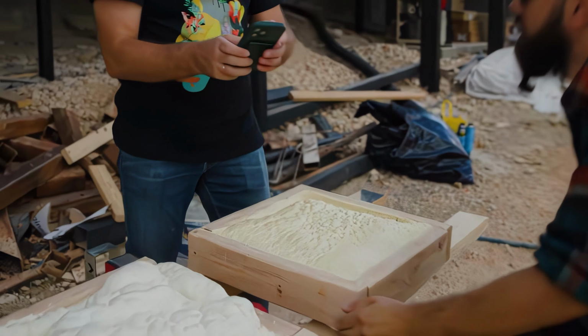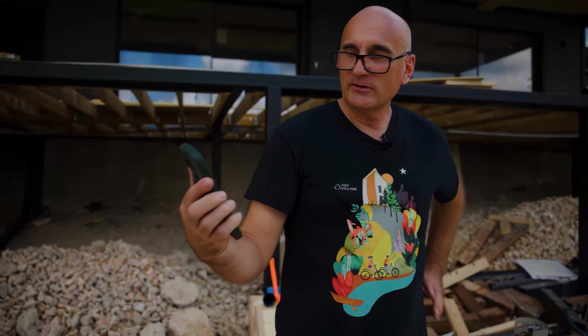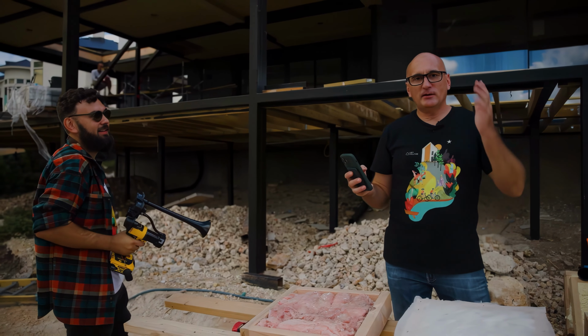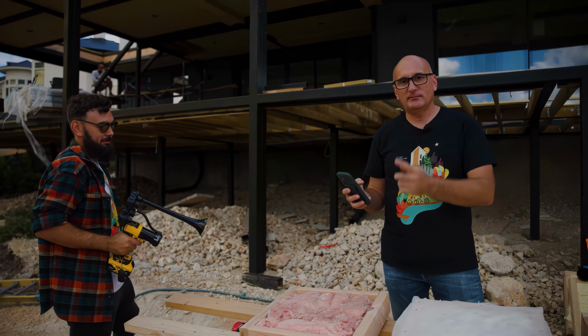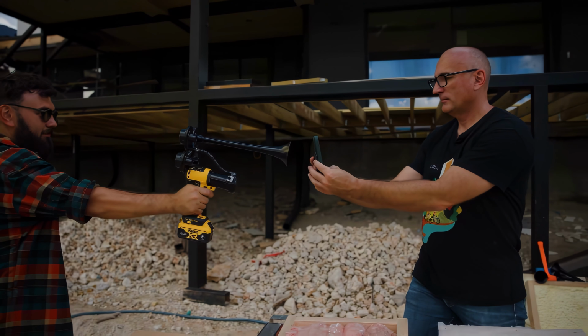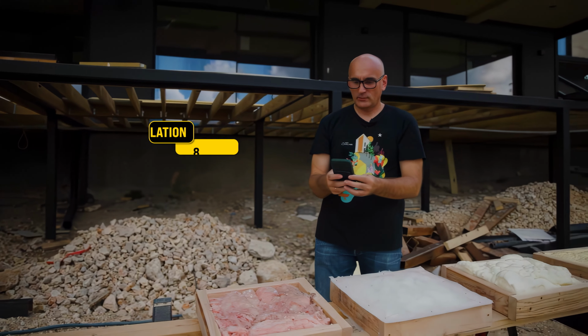But we have an unexpected effect. It does not hold sound. Look, it has 89 dB. And now, if you have no insulation at all, let's measure how powerful this horn is. Come on, let's go. But it blows at 80.